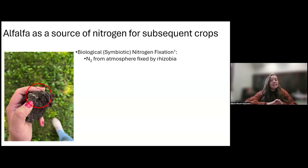So what that means is that the alfalfa plant creates this symbiotic relationship with rhizobia, which are microorganisms, and those microorganisms have the capacity to get nitrogen that is in the atmosphere and provide it to the plant. There is a cost for the plant in order to host this rhizobia. So the plant actually provides carbon, provides energy to the microorganisms so that they may continue to function and fix that nitrogen.